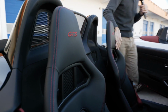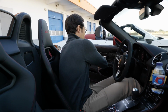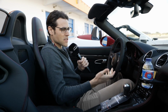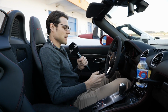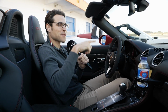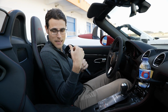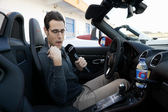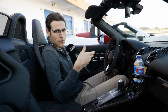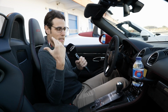Pretty interesting. They do feature carbon fiber already, so they are a little bit lighter, but also more expensive. And considering they are bucket seats, they are still somewhat comfortable. Again, comfortable for the 718, not comfortable for the overall automotive industry. You have more shoulder support right here, and that also takes a little bit of weight off the lower back. That could be an advantage. So I think it also depends on the body posture whether this or the base seat will be more comfortable.